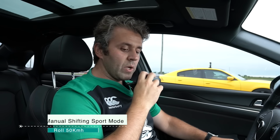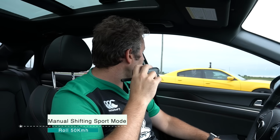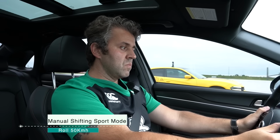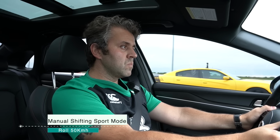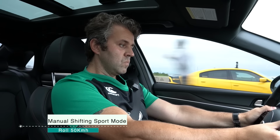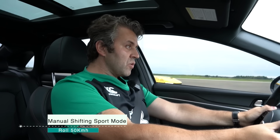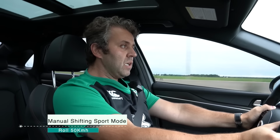Okay, so this one, we're going to do it in manual mode, second gear, 50 kilometers at Nemo, we hammer it down, okay? I have it in, okay, we're good to go. I got him into fourth gear. Oh my God, I am walking on that car. Damn it. Woo.